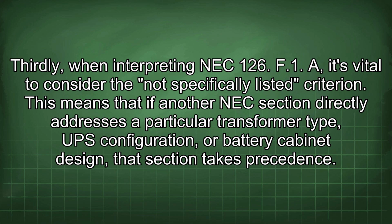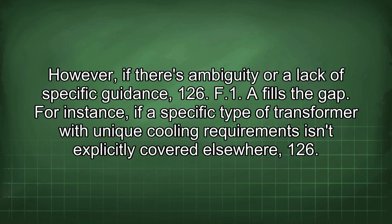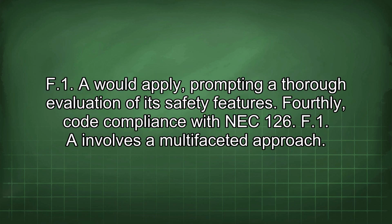Thirdly, when interpreting NEC 126.F.1.A, it's vital to consider the not specifically listed criterion. This means that if another NEC section directly addresses a particular transformer type, UPS configuration, or battery cabinet design, that section takes precedence. However, if there's ambiguity or a lack of specific guidance, 126.F.1.A fills the gap. For instance, if a specific type of transformer with unique cooling requirements isn't explicitly covered elsewhere, 126.F.1.A would apply, prompting a thorough evaluation of its safety features.